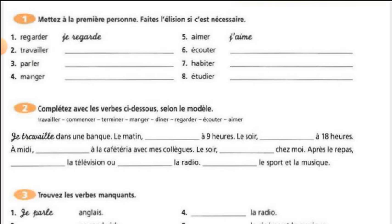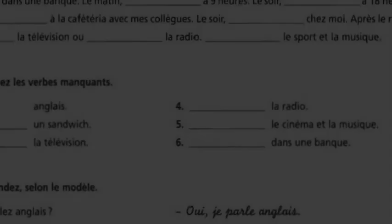We have j'écoute. You have j'habite. The H here is also like a vowel. We call it H muet. So you have your J apostrophe, then you have habite. Listen for j'écoute. So they are very important, and you want to take note of them.